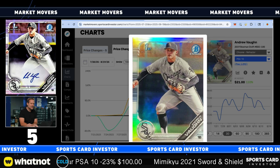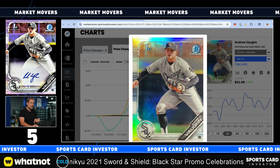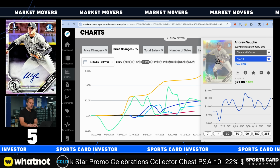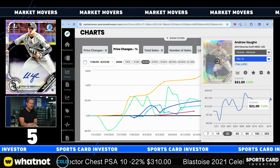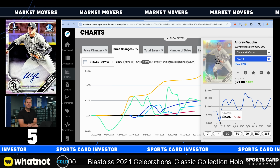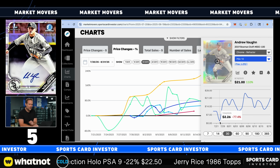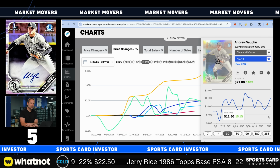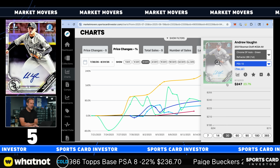We're going to go back to 2019. This is Andrew Vaughn's 2019 first Bowman Chrome Refractor card. We're going to look at that in PSA 10 condition. Still only a $21 card, so not a very expensive card today, even in PSA 10. But that card, there was a sale of that card for $2.26 about 30 days ago. You could have picked that card up, the Andrew Vaughn PSA 10 for $2.26. Now it's $21. What a difference a month makes, right?